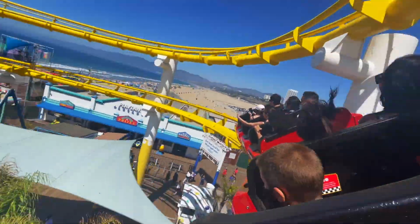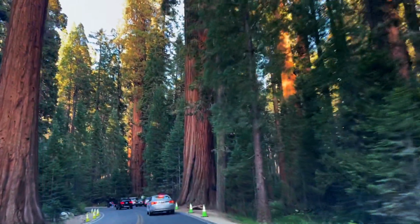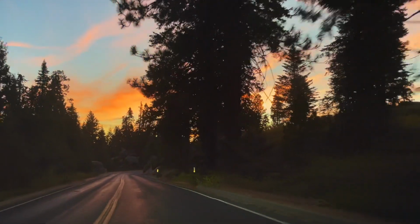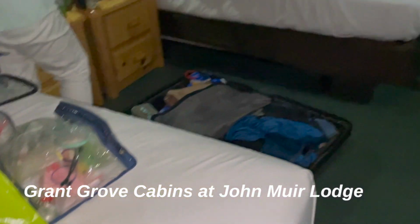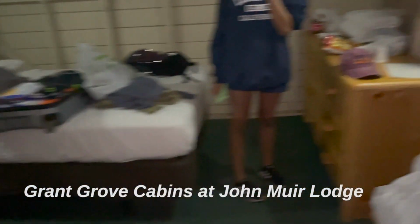Previously, we visited Los Angeles and then made our way into Sequoia National Park. Now we are hopping from Sequoia to the neighboring national park, Kings Canyon. We are staying the night in a tent cabin in Kings Canyon in Grant Grove Village. We're unloading, but this is our tent cabin.